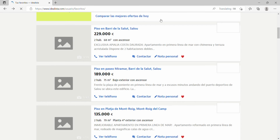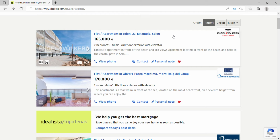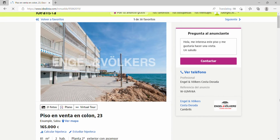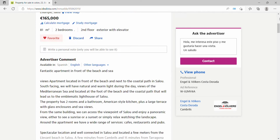And the final place I actually want to show you today, or the final property in Salou, I should say, is an 81 square meter apartment for only 165,000 euros with sea view. So just over 2,000 euros per square meter. So let's quickly look, it's 2 bedrooms, 1 bathroom, 2nd floor with an elevator.